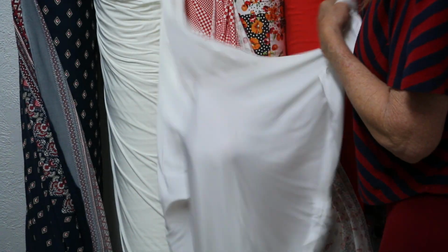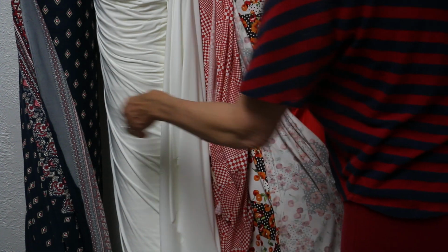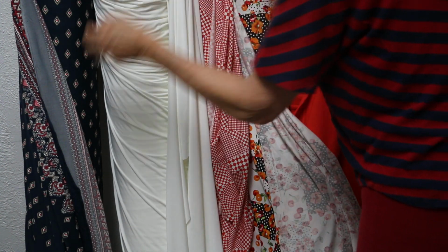It's stretch in both directions. It's a cotton poly though. This has a cotton content to it. Isn't that awesome? Great, again, great for undergarments, or I mean outer, but you know, great base.